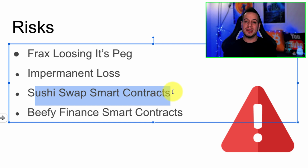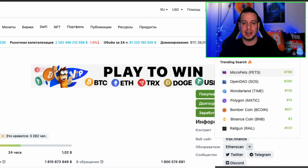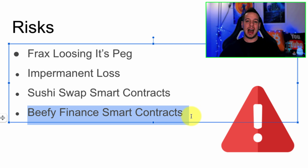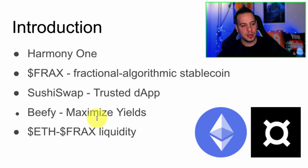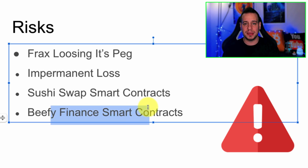Another risk is that you are using the SushiSwap decentralized app and the smart contracts might get exploited. SushiSwap is one of the most known decentralized apps and AMMs, so I think this risk is also low. And if you want to utilize the auto staking and yield optimizing in Beefy Finance, then you have another risk that you are basically trusting SushiSwap smart contracts and Beefy Finance smart contracts. This is if you want to compound your interest and maximize your yields in Beefy Finance, but I think that this risk is not very high due to the fact that Beefy Finance and SushiSwap have been here for a while, for around 2 years, and their smart contracts are quite safe.